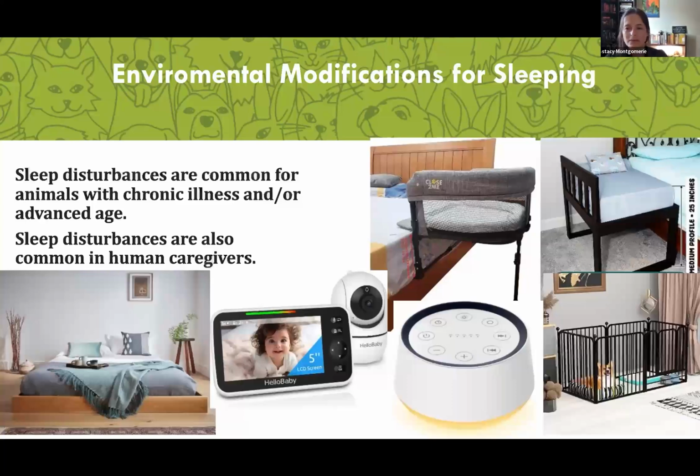Along with mobility, modifications for sleeping are really important too. Many of our chronically ill animals don't rest as well as they used to. We can see a lot of sleep disturbances. And for those of us that aren't fighting the same types of health battles, just having them be restless can make us restless too. And then if we ourselves have a chronic illness and our animal companions are battling a chronic illness, then that just compounds the problem of sleep and comfort.